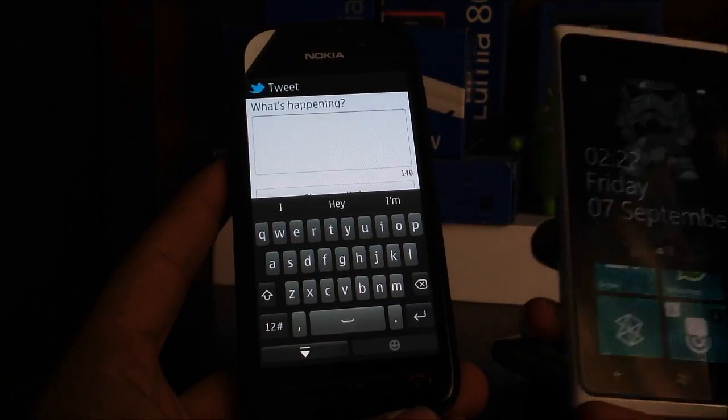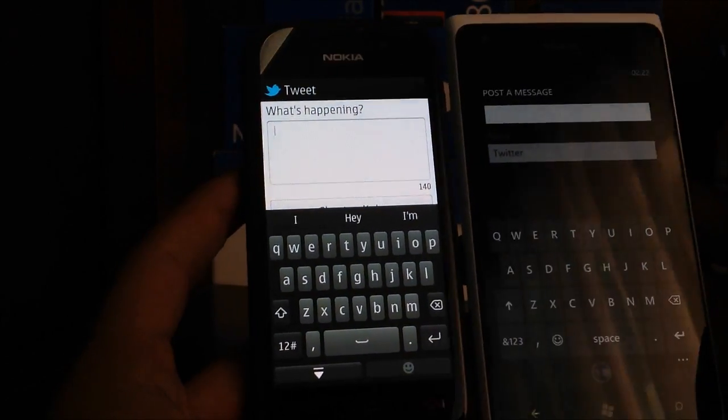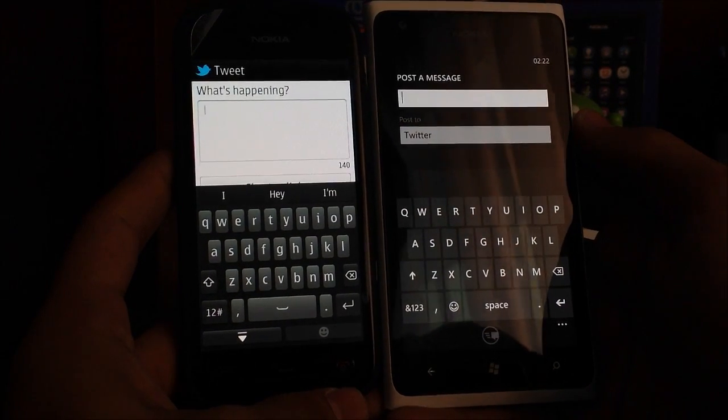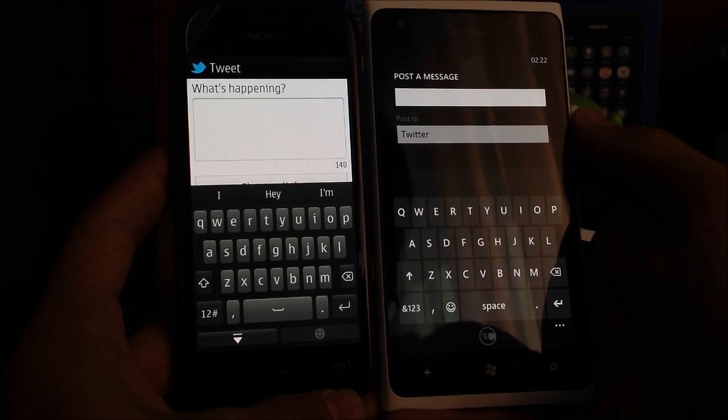The keyboard, it would appear, has taken some hints from the Windows Phone keyboard. It's almost the same layout, except the spacing is a bit different. As you can see right there, it's about the same height and width. Great keyboard.